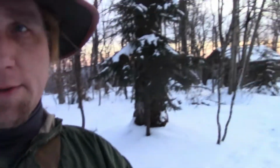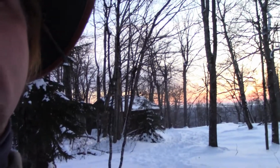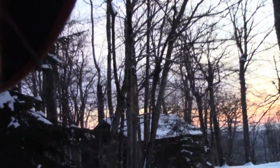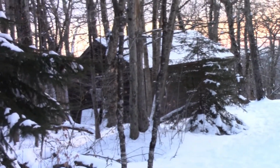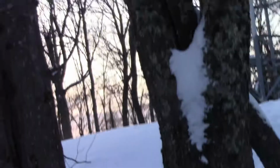Alright folks, we made it. We're at the summit of Kane Mountain. If you look to your left, you'll see there's a little old ranger cabin right there. We'll take a walk over to that. But the real deal up here would be this.